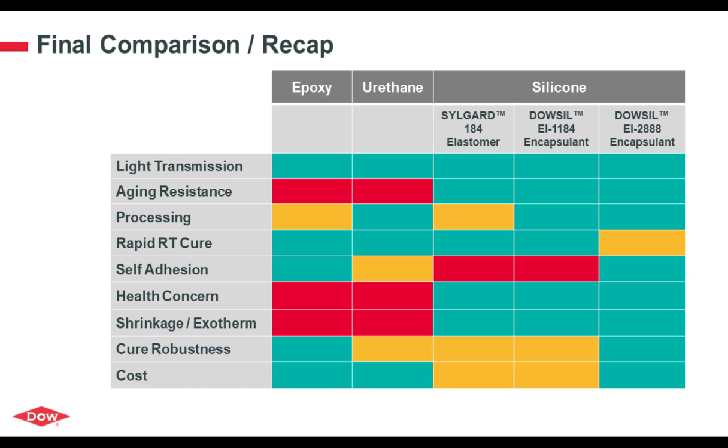Self-adhesion, we see there we pass from a big red to a fully green box. So this is really one of the main USPs of this new material, that we developed primerless adhesion on typical substrates for the lamp luminaire assembly. Cure robustness, we are here with a very robust chemistry that, as we already said, for the moment we still don't show any inhibition or cure problem. And I will let Constantin cover the cost line.